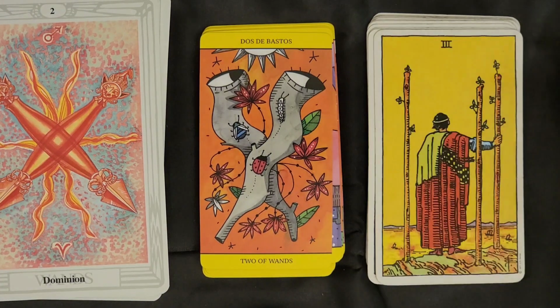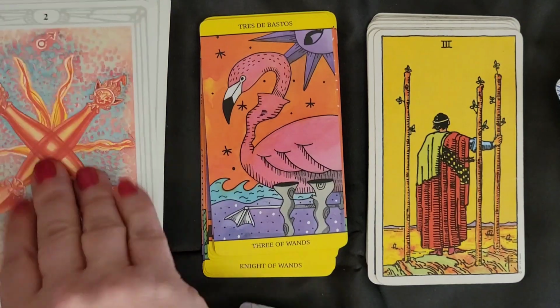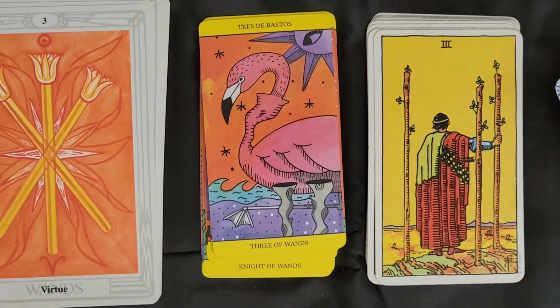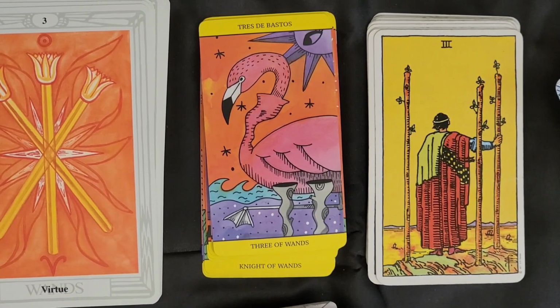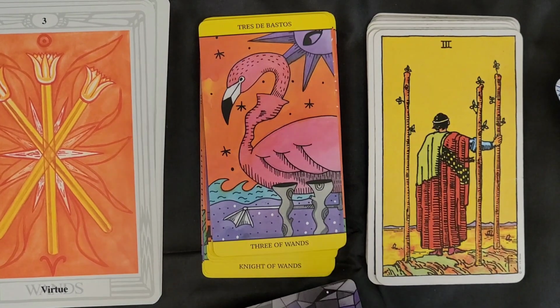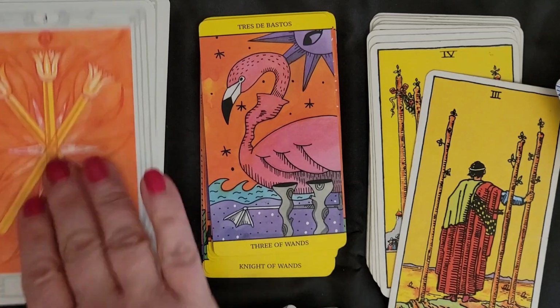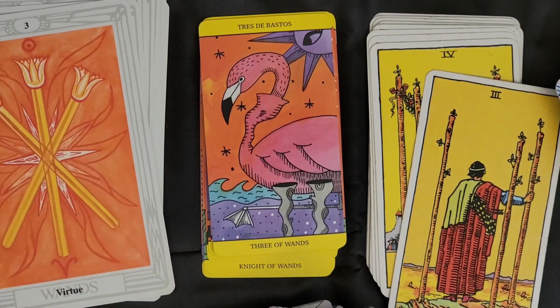I feel like these cards are waterproof. Just gonna say. I do feel waterproof. Those are not. Those are not. These might be.